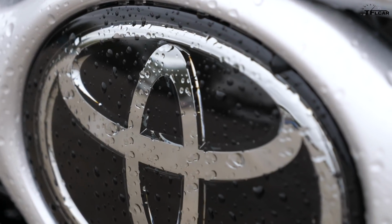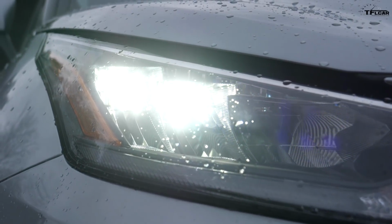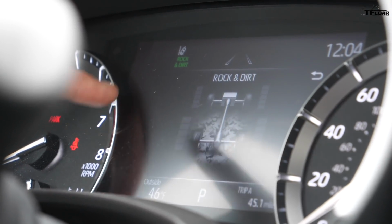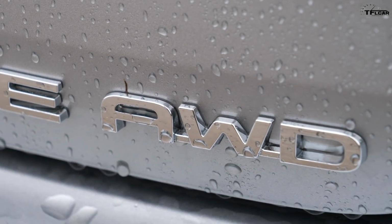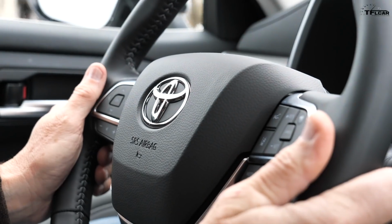Do you have a family of 7 people? Are you looking for a car that is reliable? Are you looking for a vehicle that can go off-road and yet at the same time is good in the snow? Well, Toyota says that's your ride. It's the brand new 2020 Toyota Highlander. And coming up in this video, we're gonna take it for a ride.